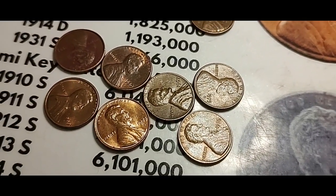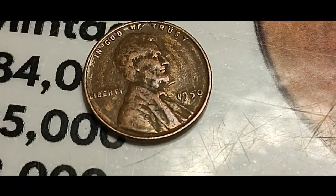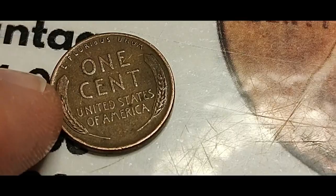This is the next roll, the 13th row, and there's 7 copper pennies and a 1950. And that makes 6 wheat pennies. So the wheat pennies are pretty plentiful so far, but the copper's not plentiful.